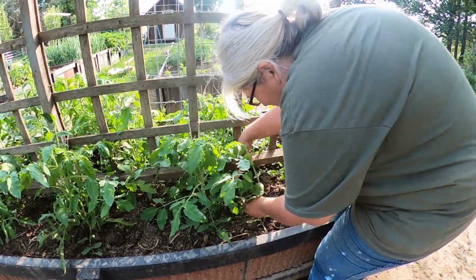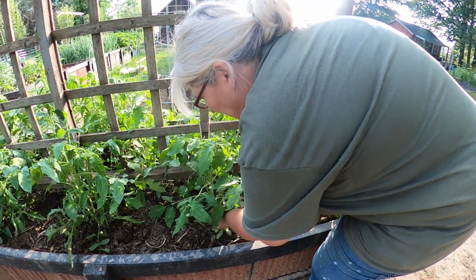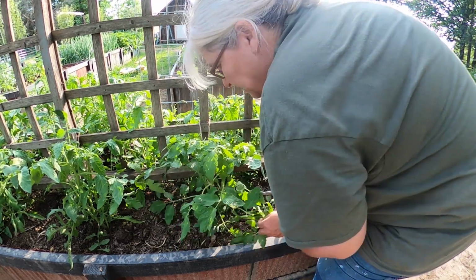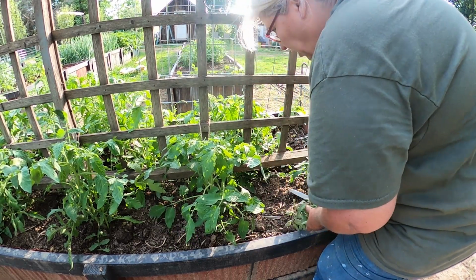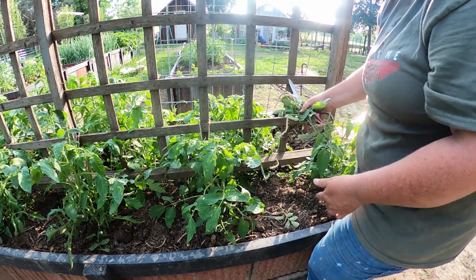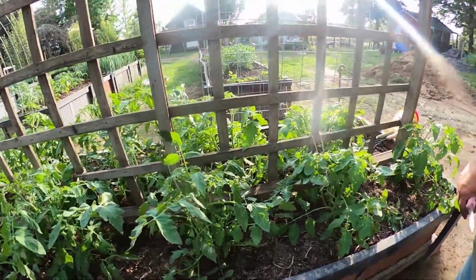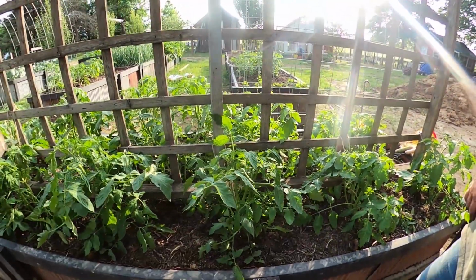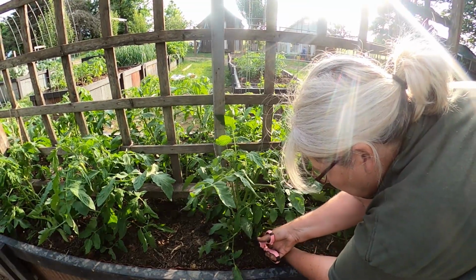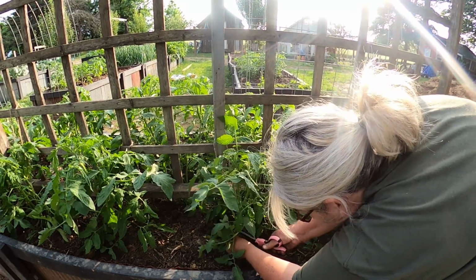I'll take some of these down here, and I will probably come back and trim some more as this plant grows taller. I may come back and trim some more underneath, but that's all I'm going to do. Trim these down here around the bottom. Trim them off. They're touching.